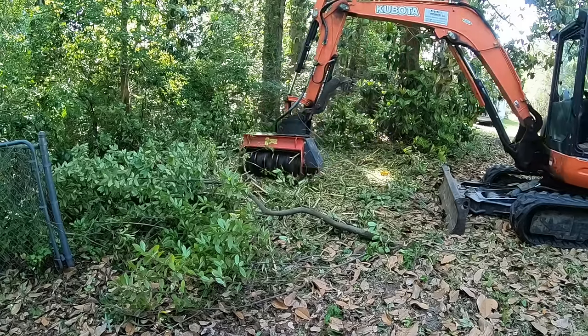All right, buddy. Where's a good spot for you? Probably over there, on the other side of my truck. I agree. Because we're not working over there. See, we save wildlife.